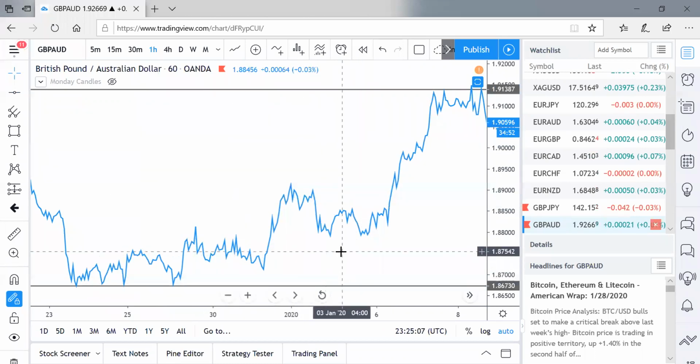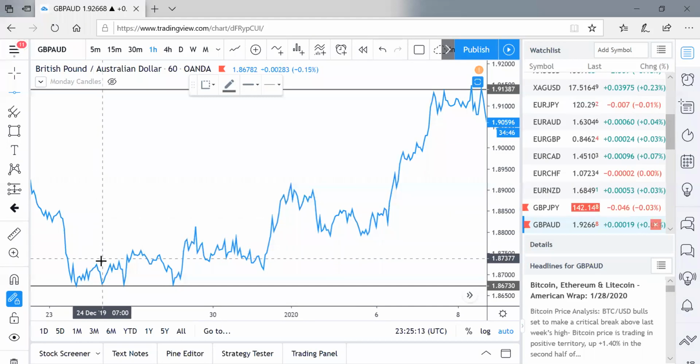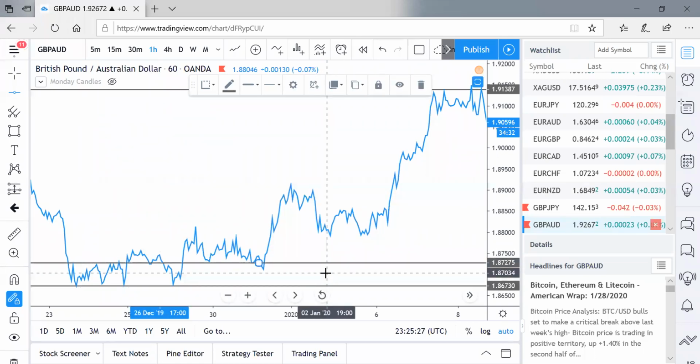So from here now, we're going to actually fill in the others, right? The first area that is obvious to me is over here. Everybody should be following me, where I can see that this is constant resistance, but then over here, it actually tested it as support, right? So this is my first horizontal line, right?